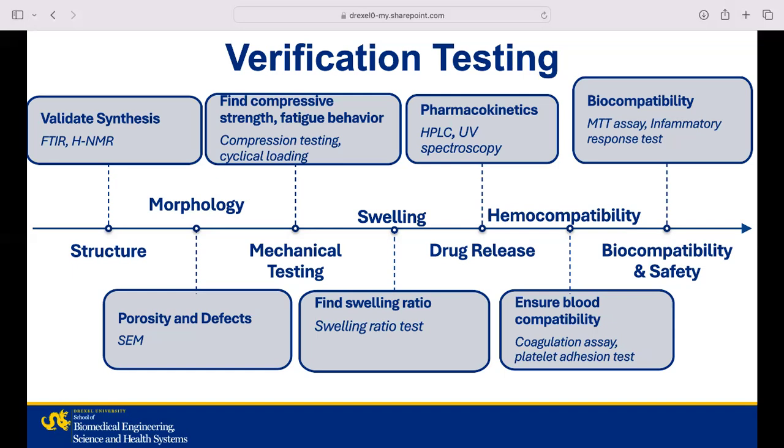So, according to a study at Kyushu University in Japan, a stent needs to withstand 1.5 newtons of compressive radial force around it in order to not collapse. And that's for a single load, so it would be different for cyclical loading or fatigue testing. But that 1.5 newton figure is viable for this polymer. So to test this, again, we would do compression testing and cyclical loading tests.